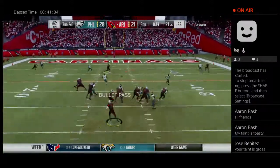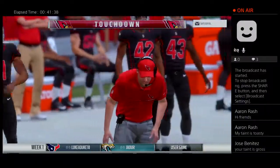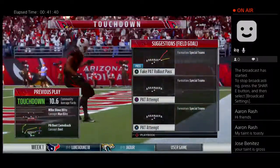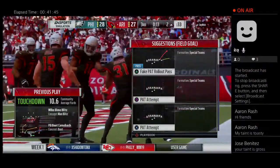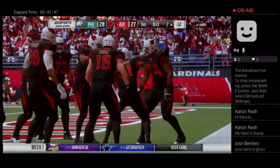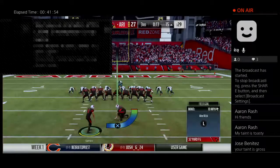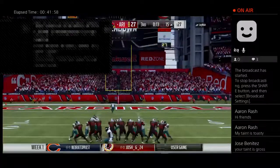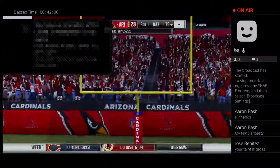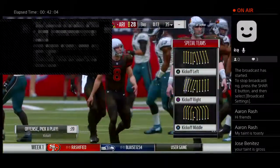Rosen now off the bootleg. And he'll take this one in for the Arizona touchdown. Larry Fitzgerald from 21 yards away. And the Cardinals are just an extra point away from tying this game. Santos able to tack on the extra point. And we are all tied at 28.